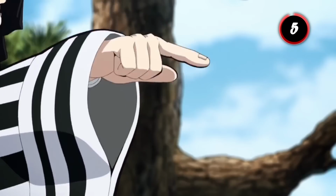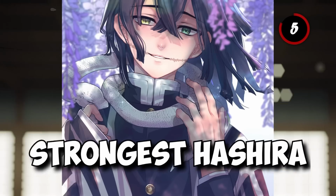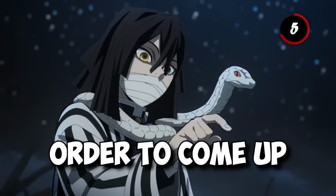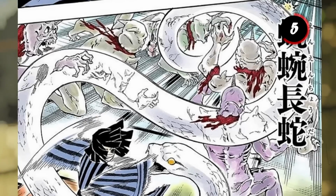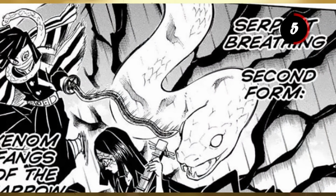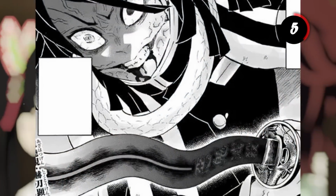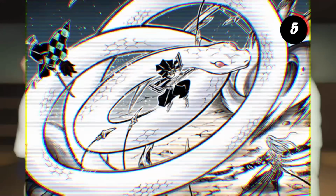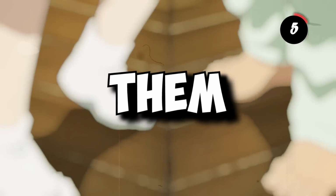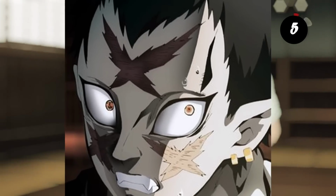Serpent breathing. Another breathing technique that can only be wielded by one Demon Slayer Corps member is serpent breathing. One of the strongest Hashira, Obanai Iguro, has mastered water breathing and developed it in order to come up with serpent breathing. Obviously, the breathing method imitates snakes, which allows the player to access assaults and strategies that mirror how snakes slither around. Partnered with a twisted sword, serpent breathing may effortlessly slice through adversaries in a twisting pattern. The breathing method also allows Obanai to rapidly circle around their opponent and decapitate them. Because of the fluidity and complicated movement connected with serpent breathing, it is a breathing method that every lower demon should fear.